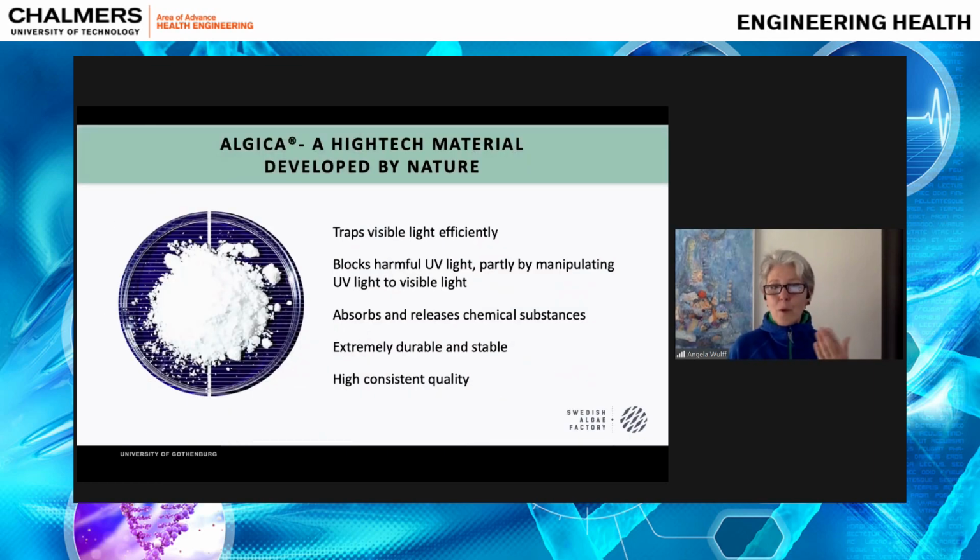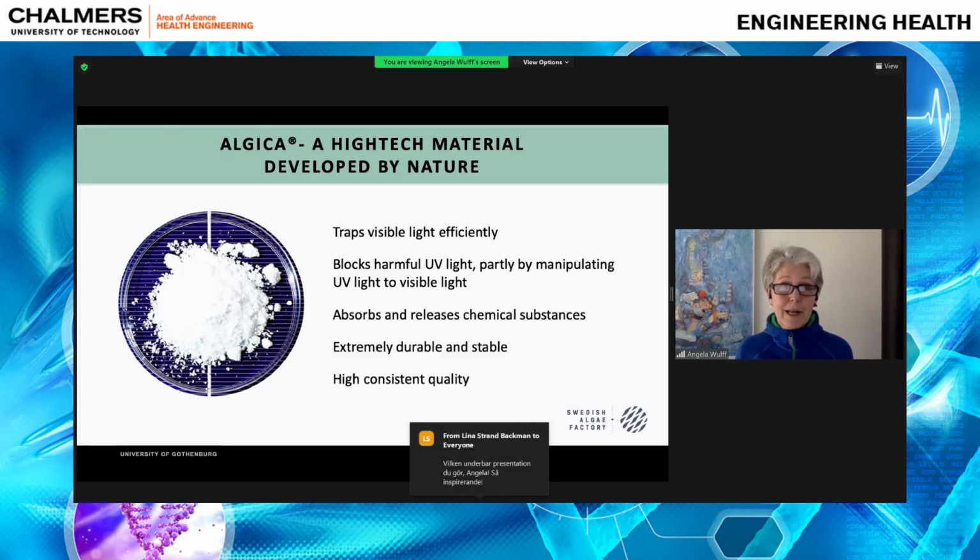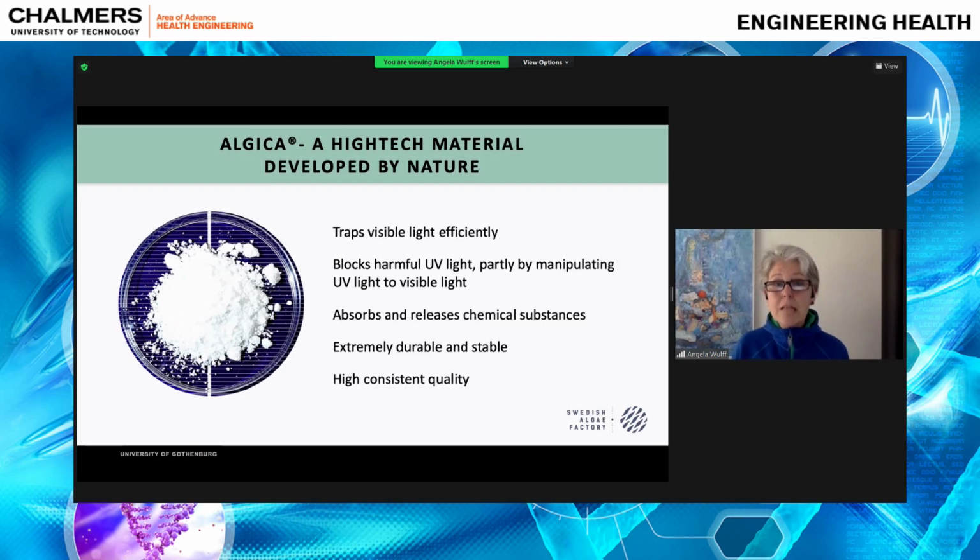So we got the trademark Algica, a high-tech material developed by nature. This is how we sell it. As I said, it traps visible light efficiently, blocks the UVR, absorbs chemicals, and it's extremely durable and stable, because you can find fossil diatoms from millions and millions of years ago. They are not as good as the fresh ones, but you have them. And there is good quality also, and it's consistent. That's nice.